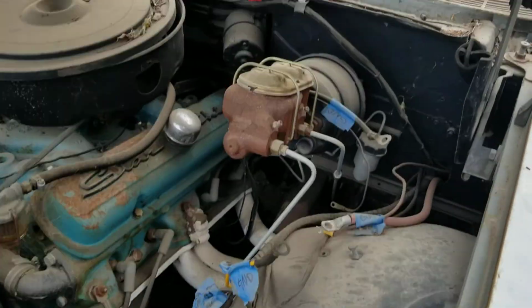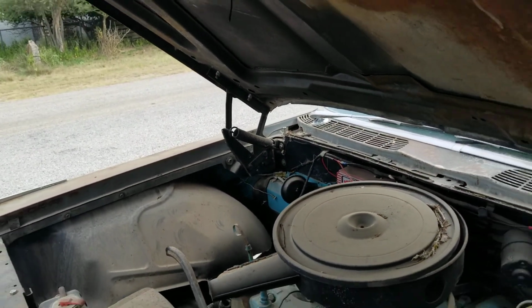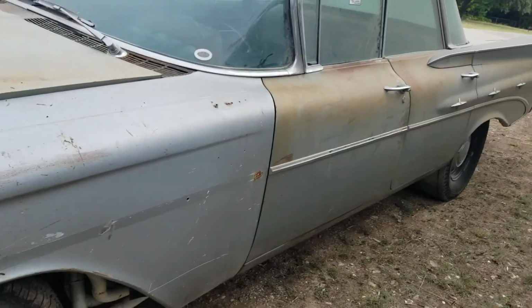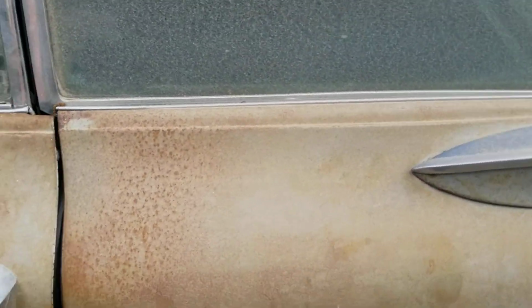Yeah, man, I was making jokes with my buddy because he's had it for so long. Now it's so dirty, I was like, man, it looks like a barn find. It's probably worth more money now, especially with the cheaters and the fender wells. I mean, dude, this thing could have been a 60s racer.